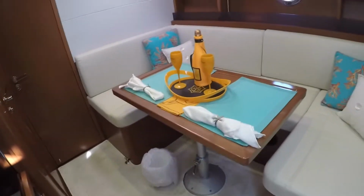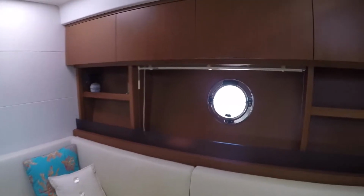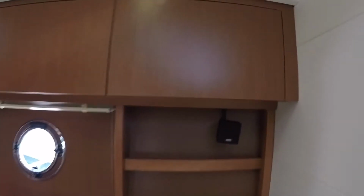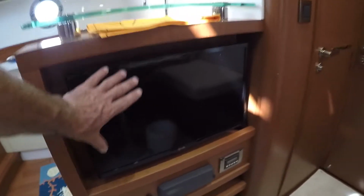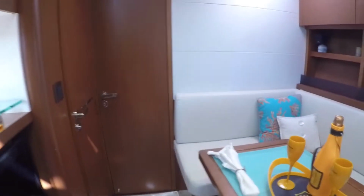The boat is carpeted throughout. This salon table converts into a bed. There's also a porthole there, and you've got Bose stereo with a subwoofer, so great surround sound here. You have a LG LED flat screen TV and your Fusion stereo, and of course you can plug an iPhone or some MP3 player into that and stream music through that. You have your air conditioning control there.